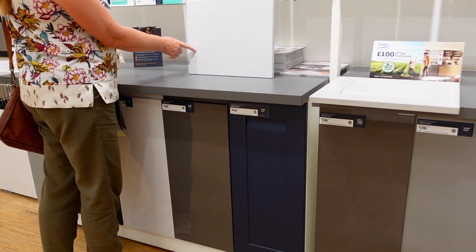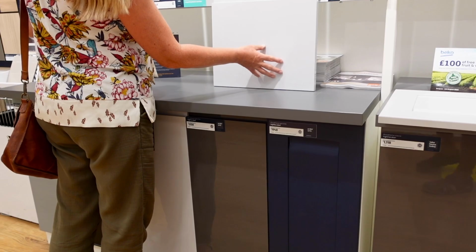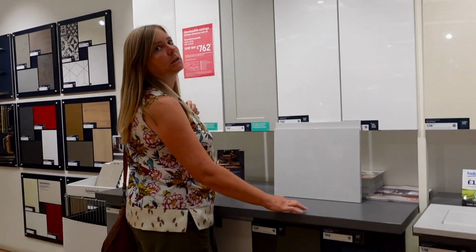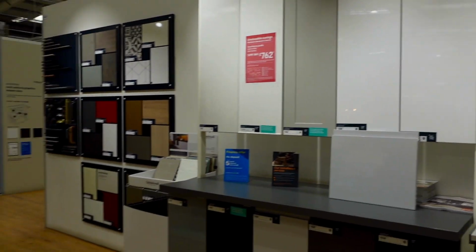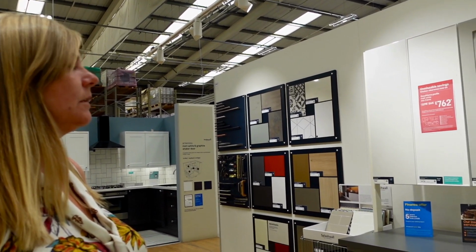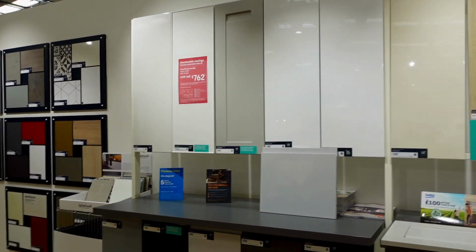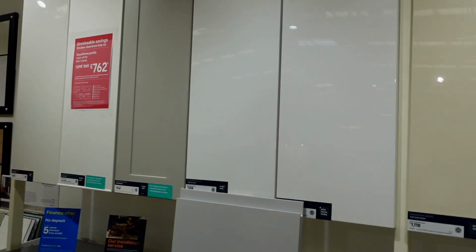Do you like that one? Yeah, I like it a lot. And then we can perhaps go with the dark grey lines. Sleek without being too fancy, maybe. I agree, I think that's better. If you can live with that, yeah.